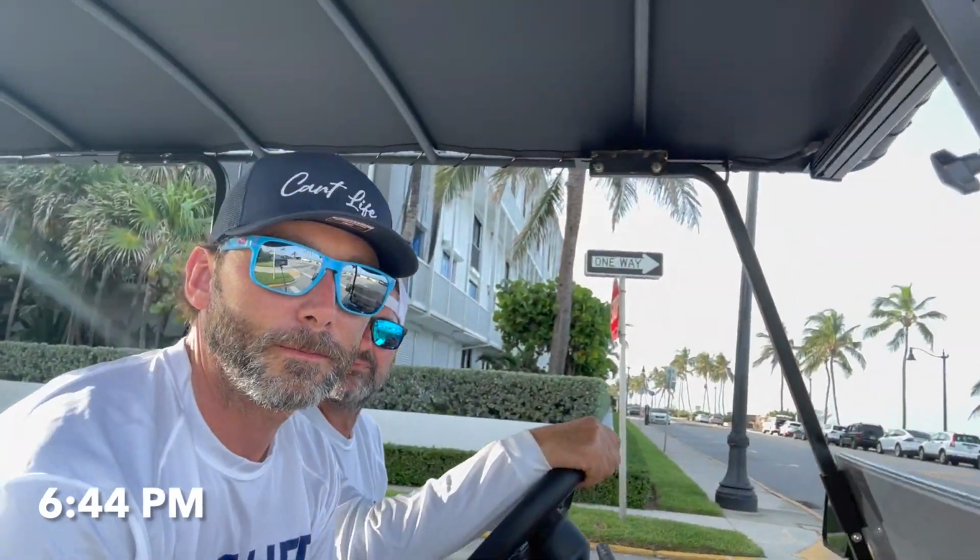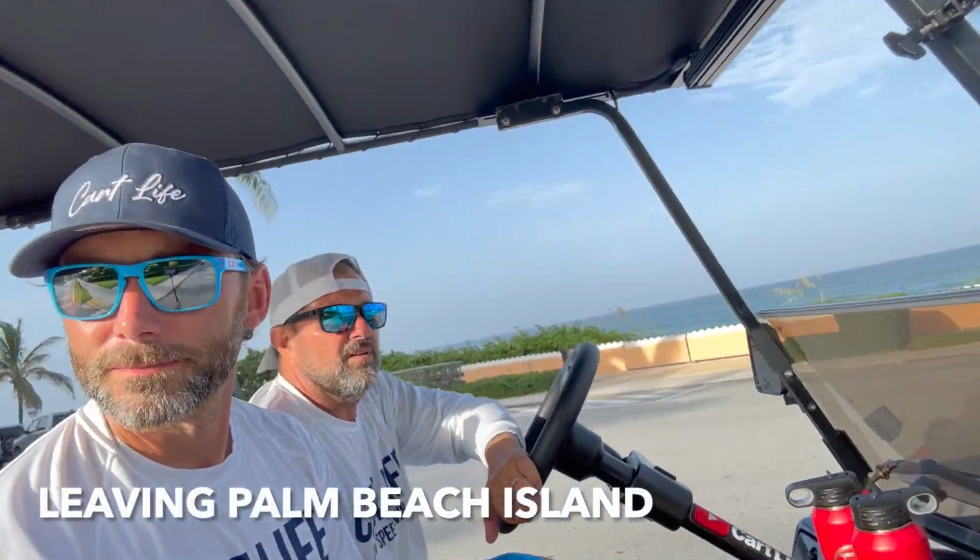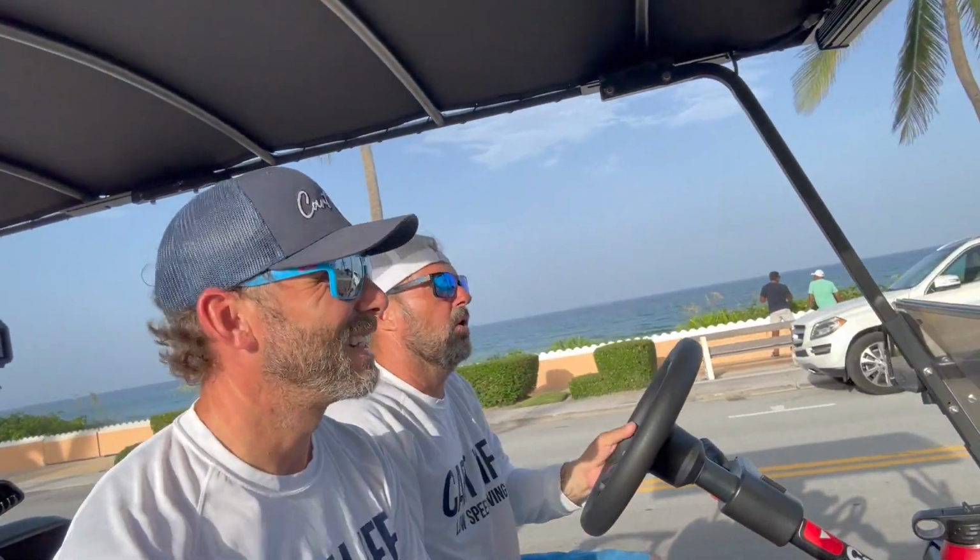We're right around the corner from the entrance of Worth Avenue. Atlantic Ocean right there behind us. We're about 25 miles north of our home in Boca Raton, and time to turn it around. Joe's going to take the wheel. I'll narrate and video. Let's hit the road.